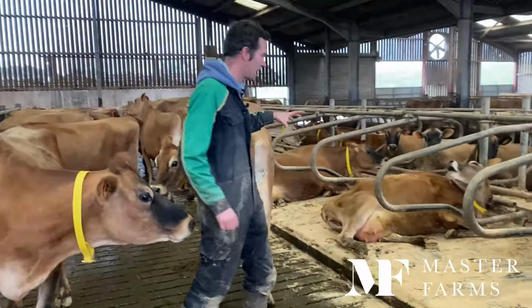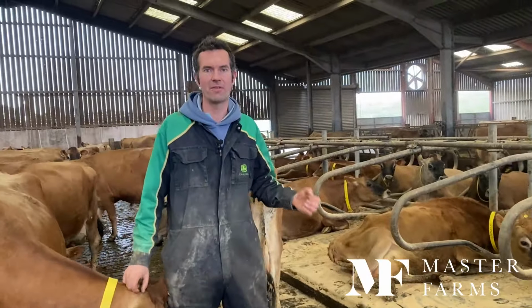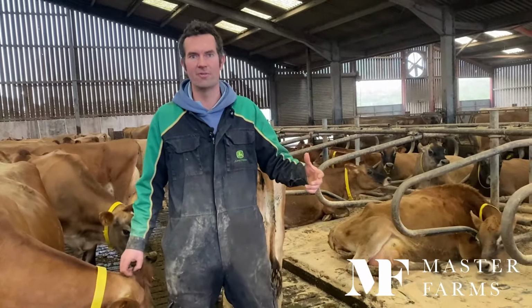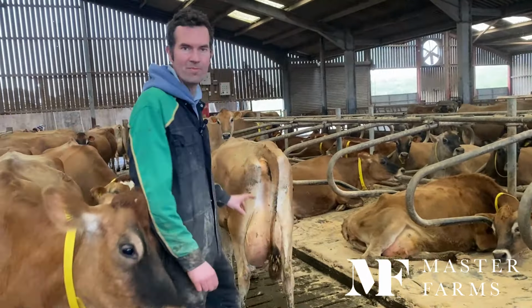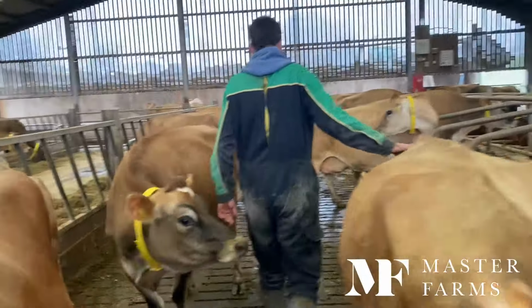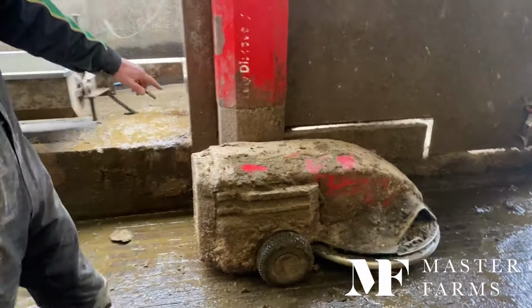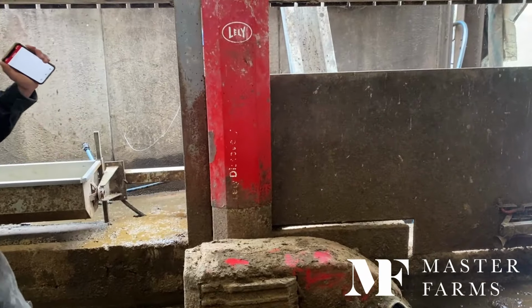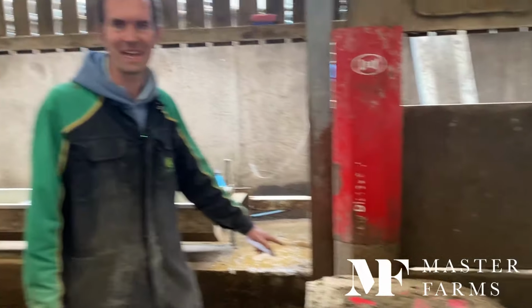So the reason we can keep all this shed so nice and clean is these cows, they've all got their very own robotic slurry hoover. So we're going to take a look at that and see what it does to keep this shed floor all nice and spotless. So here it is. This is our Lely Discovery scraper, which as you can see is definitely not as clean as the hoovers you'll have in your home, but this one does live in a cow shed.